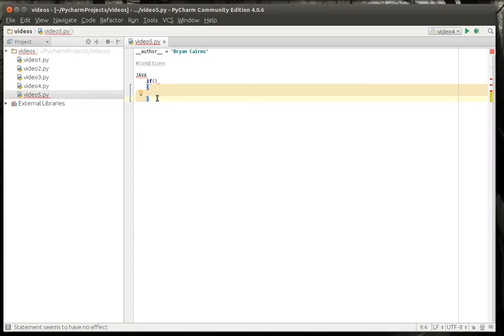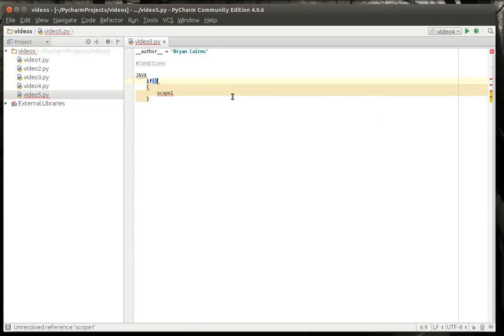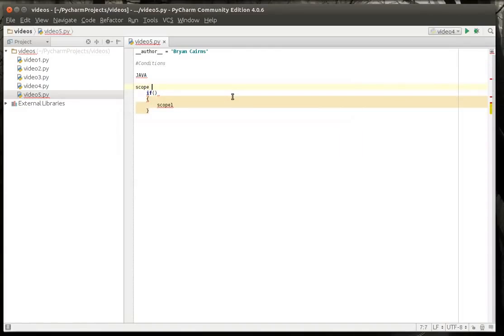Now, you're looking at this from a Python perspective, going, that's a dictionary. No, that's not a dictionary. That's scope. What we're saying is, scope 1. There's actually scope 0, and there's actually three scopes in this little picture here.